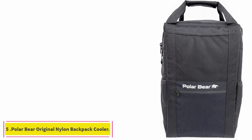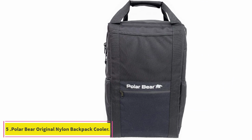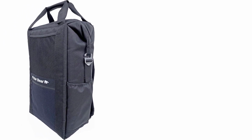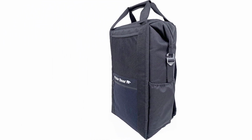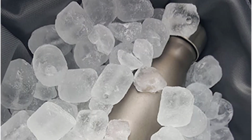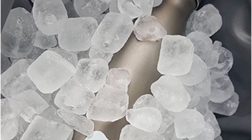At number 5: Polar Bear Original Nylon Backpack Cooler. Get this: if your favorite picnicking spots or beaches tend to be farther off the beaten path, or you often find yourself with your hands full of other gear or children or both, this backpack is easy to carry on your shoulder while you take care of more important things.